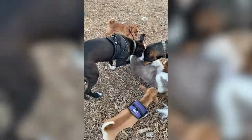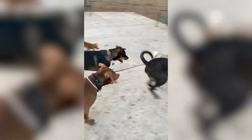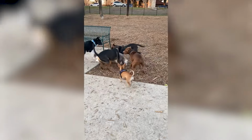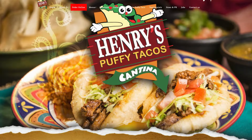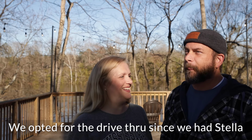We found this dog park because Stella needed to get rid of some energy. And the people that were there were amazing, all locals, and they knew. We asked them where we should go and eat, and they said Harry Taco. It's Henry's Puffy Tacos, not Harry Tacos. That was their recommendation. There's evidently some list in Texas of best places to go, and this one's been on it for 20 years or something. You'll have to look that up. I may have just made that up.